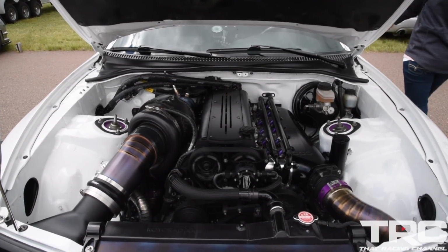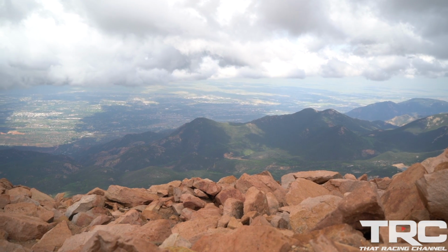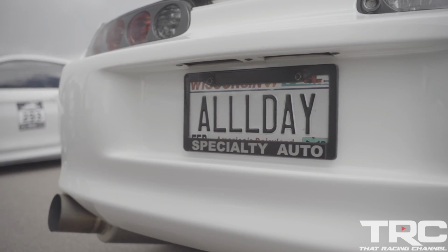I target 60 pounds of boost here. That's what we did on the dyno. But unfortunately with this thin air, we're only able to make about 40 to 45 pounds. But the thin air makes up for the difference and allows the car to move a little bit smoother down the track too.